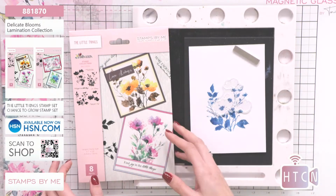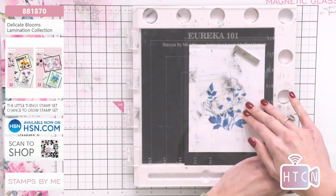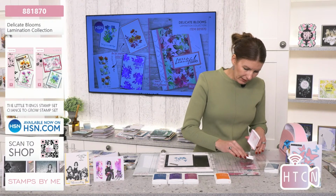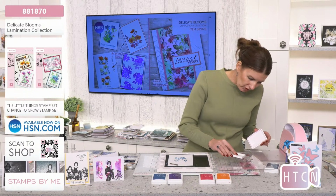There we go. Let's go with that. Now there's yellow on the packet, but I'm going to go a nice pink and a yellow. Or pink and purple, maybe my favourite. So I'm going to take the pink ink pad and I'm just going to spot some pink everywhere. And then I'm going to take the purple, and just spot the purple.